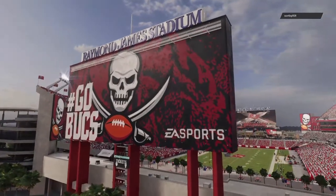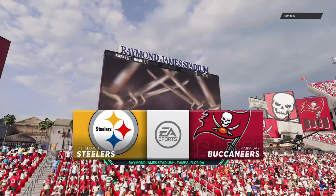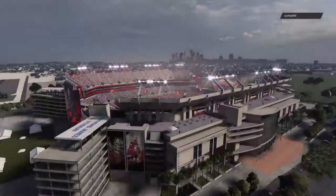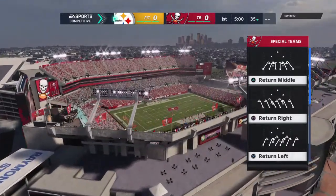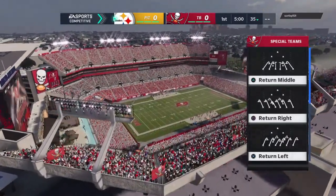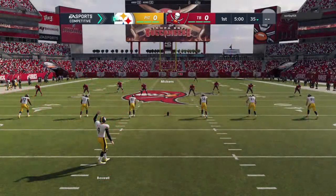The NFL is on EA Sports, and we're at Raymond James Stadium in Tampa, Florida. With the echoes of cannon blast still ringing in our ears from the north end zone, the Bucs were introduced a moment ago, and they are all set as their guys will do battle with the Pittsburgh Steelers.